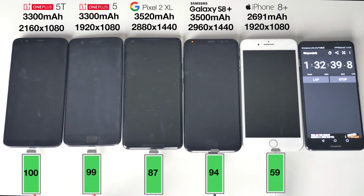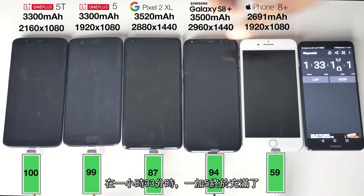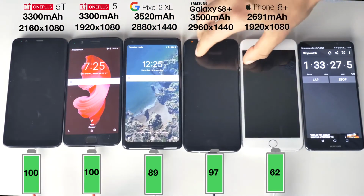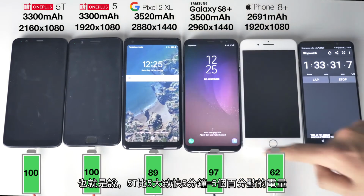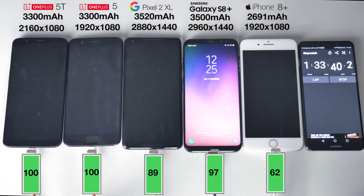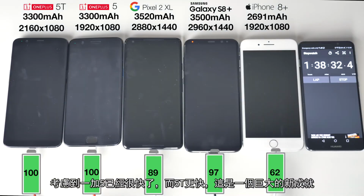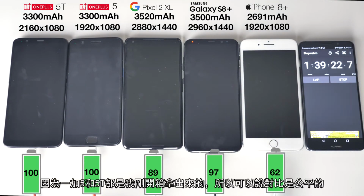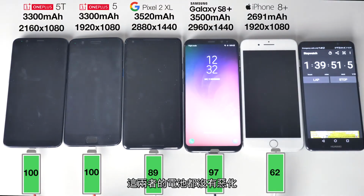And it's not until we hit the 1 hour and 33 minute mark that the OnePlus 5 actually fully charges, which means the OnePlus 5T actually charged a full 5 minutes and roughly 5% faster than the OnePlus 5, which is a pretty gigantic achievement considering how fast that phone already is. And it's safe to say that's a fairly representative result. Both the OnePlus 5T and the OnePlus 5 I'm using here are fresh out the box, so neither has had enough time for the batteries to deteriorate.